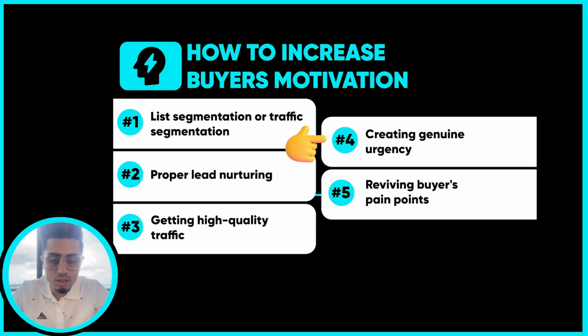4, creating genuine urgency. We've seen all those slimy pop-up banners and those countdown timers that people incorporate within their sales mechanism. But guys, today, the end user is much more sophisticated. So if you're going to use something that doesn't have genuine urgency associated to it, people will smell that out from a mile away. And 5, my favorite, reviving buyers' pain points.